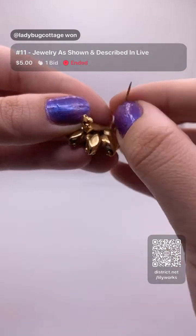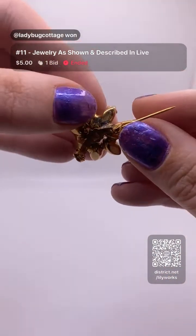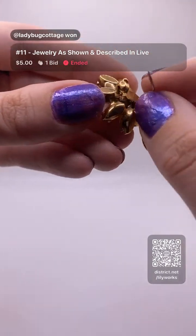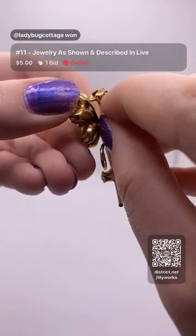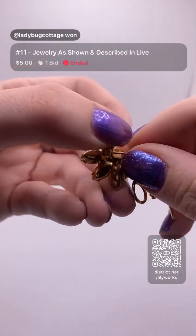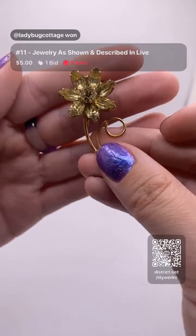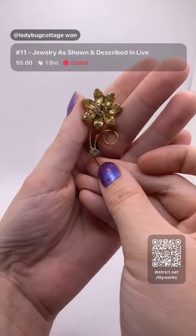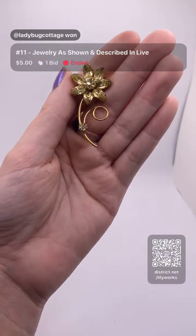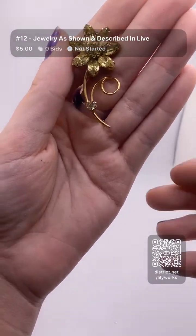So it does work. Very straight pin. There is some wear that you can see on the back of this guy. But all the stones are intact. It doesn't look like we have any dead stones. Super pretty. We're going to start him for 5 as well. So we are going to move him to the stage, and he is starting now.